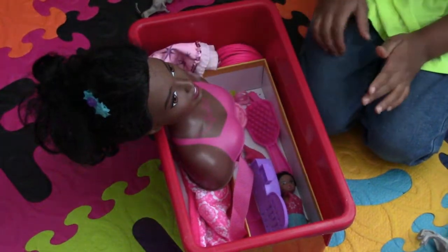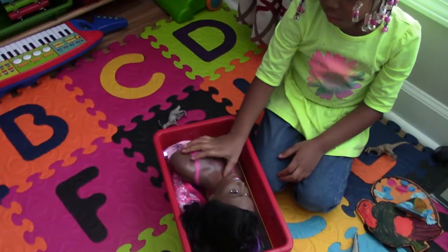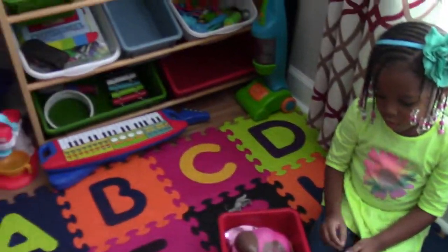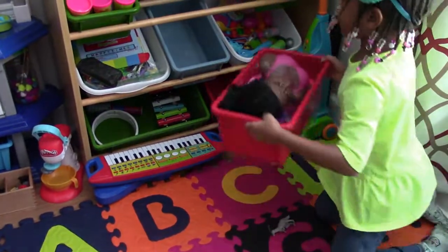Her girl baby doll stuff. Naya, lay her flat. Lay her all the way down. Yeah, like that. Okay, now put her back on the shelf. We'll see how that works. Put her on the shelf.